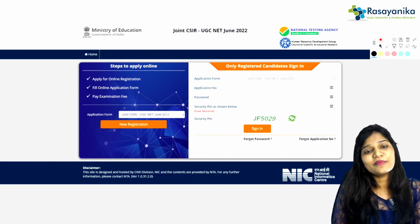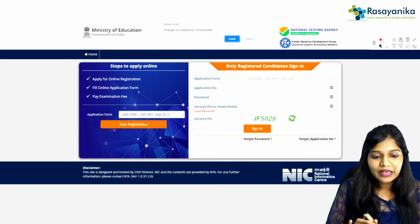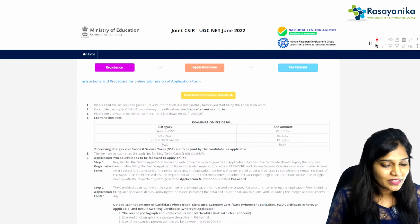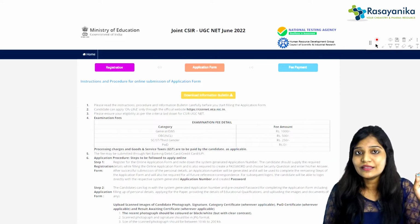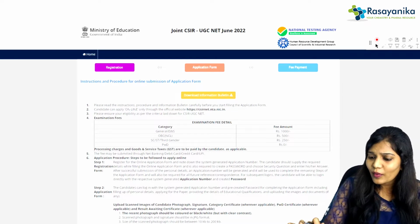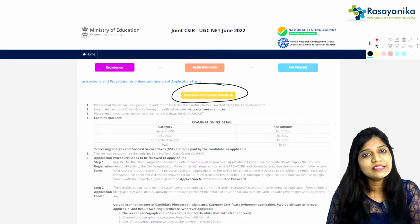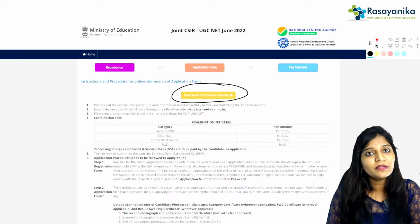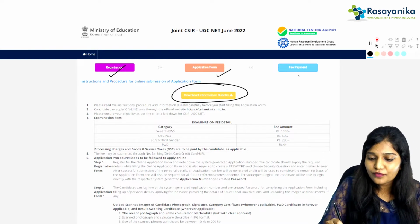So I'm just going to start my application. I'm just clicking on new registration. So let's do it. After that, it will take you to this site, we can say. So you're going to see three important things: registration, application form, fee payment. These are three steps which we are going to do. And this one is very important. Download information bulletin. I was explaining all the details, the criteria, everything from this bulletin. So you can download the bulletin before the application process, check all the details of it, then go in for the application procedures. So you are going to see registration, application form, fee payment.